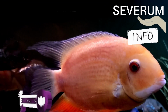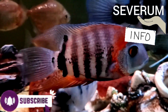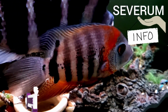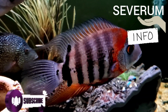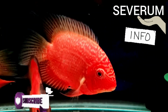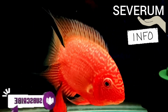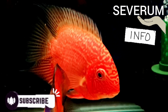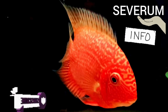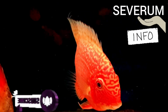They grow up to at least, sometimes, 10 inches. I think I have one big boy in my tank that's 10 inches. I have a whole bunch of Severums. They come in different types. I have gold Severum in my tank, and I have some gold Severum right now on the screen. That's a red Severum right now. I also have a red tiger Severum, green Severum, red shoulder Severum, and there are different breeds of the Severum. But taking care of these guys is pretty easy.